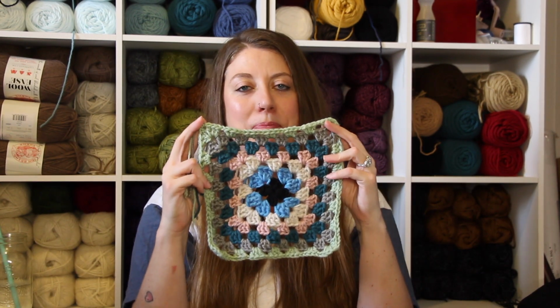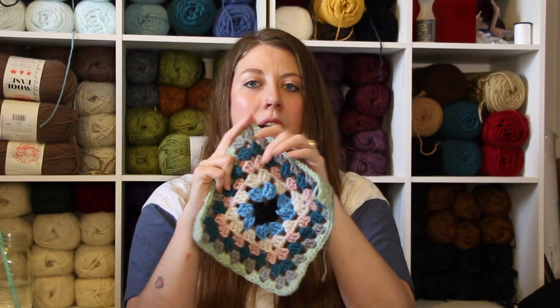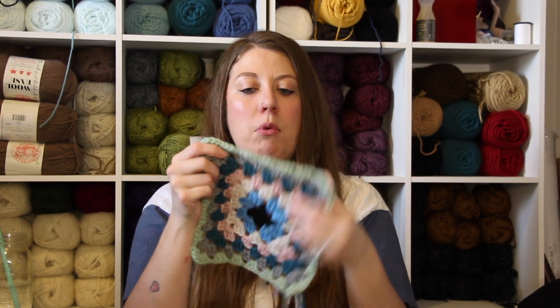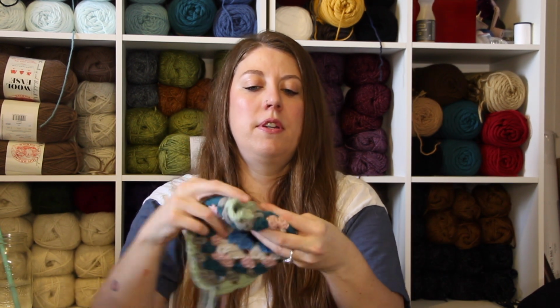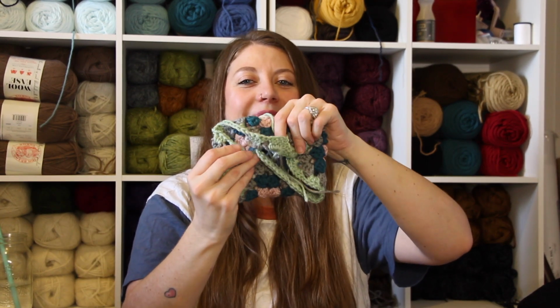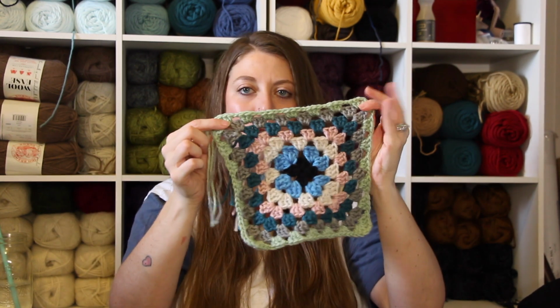So I did start this granny square. Now, it's just a simple granny square at the moment, but I'm going to make this really large and turn it into a giant granny square bag where it just kind of folds in on itself. And it's like this little envelope. I always try to demonstrate this, and it doesn't always work. But I'm going to make a granny square purse, another one.